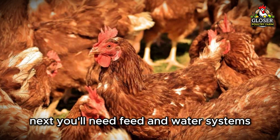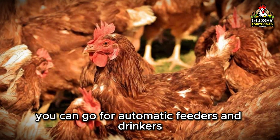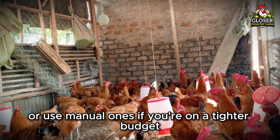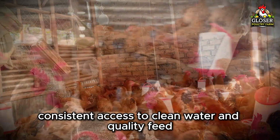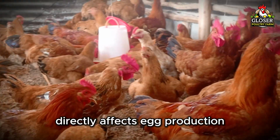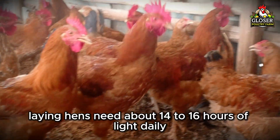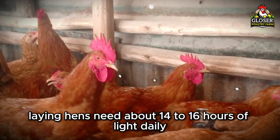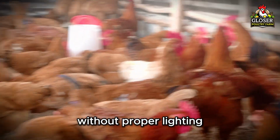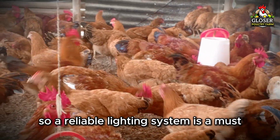Next, you'll need feed and water systems. You can go for automatic feeders and drinkers to save time and labor, or use manual ones if you're on a tighter budget. But remember, consistent access to clean water and quality feed directly affects egg production. Then we have lighting. Laying hens need about 14 to 16 hours of light daily to maintain good laying cycles. Without proper lighting, egg production drops, so a reliable lighting system is a must.